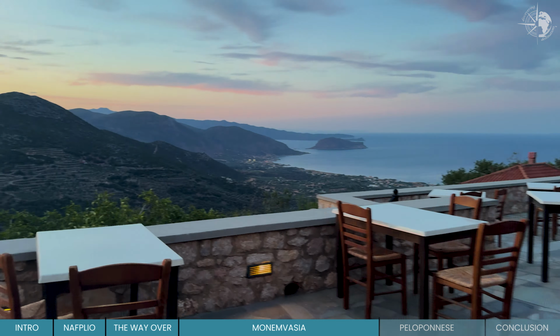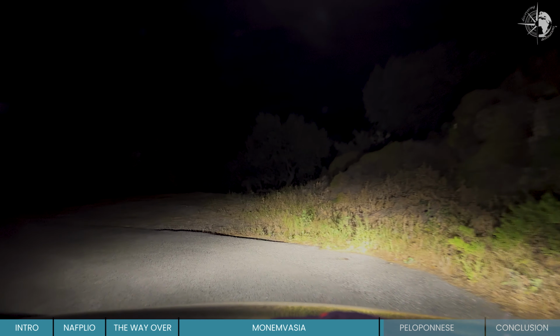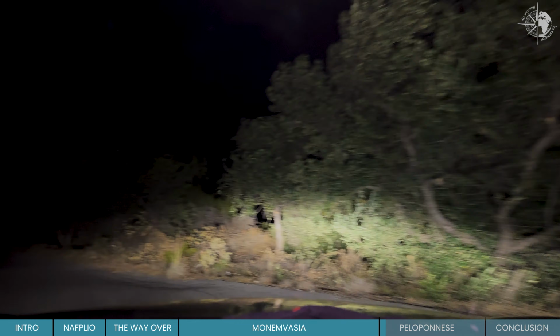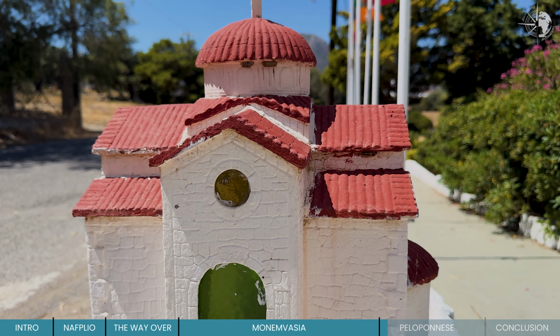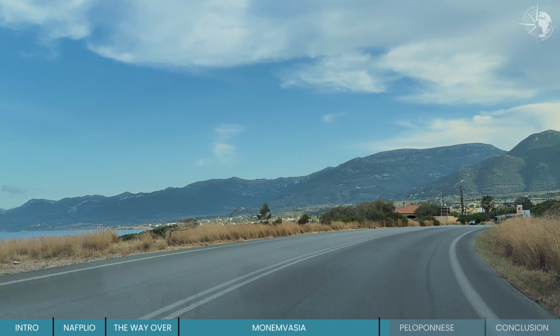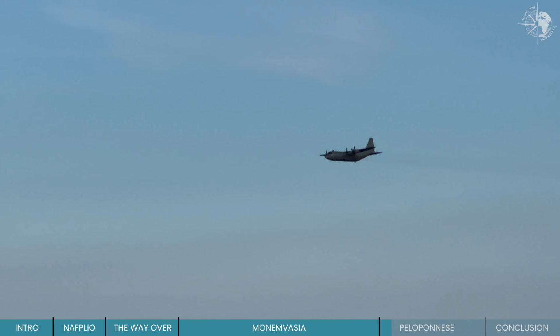The Peloponnese is vast, so to really experience what it has to offer, we recommend spending at least 4 to 7 days here. This gives you enough time to visit some of the region's iconic locations, like Monemvasia, and to further venture into the Peloponnese region.